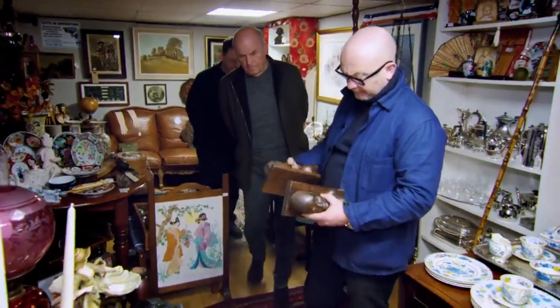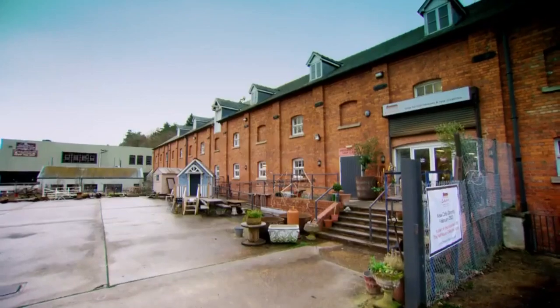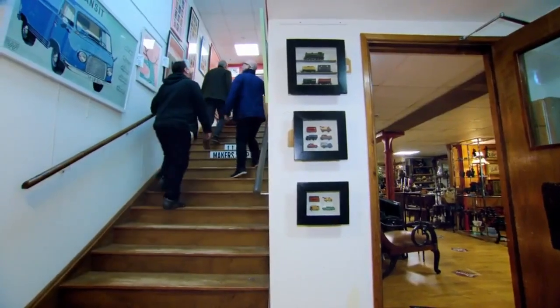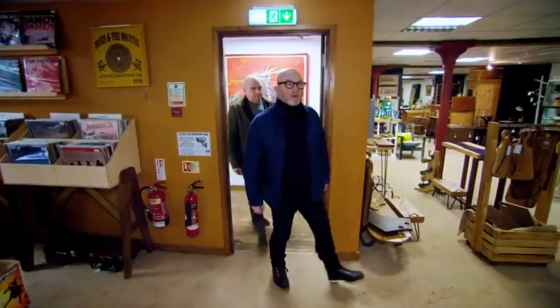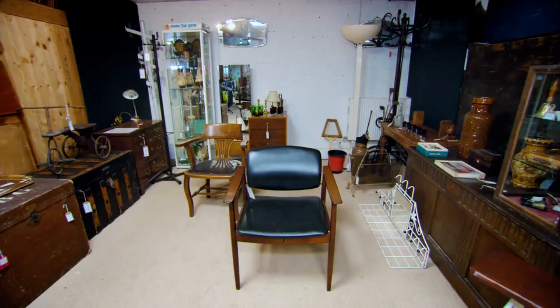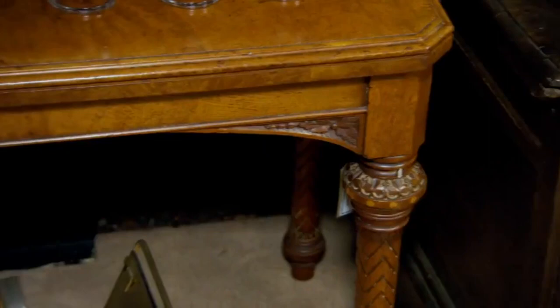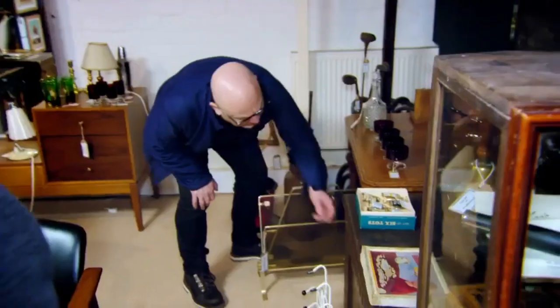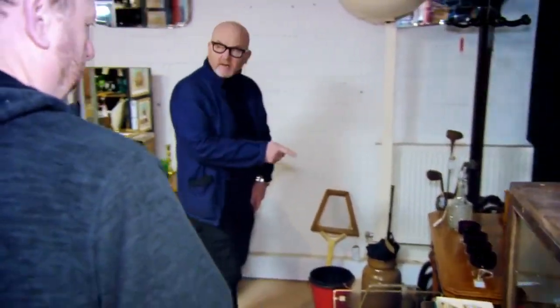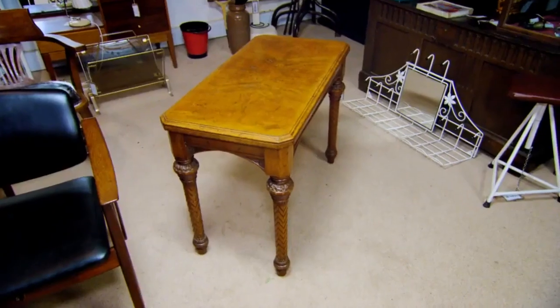Normal sort of thing you're going to find at an antique centre, but amongst it, I'm seeing some really good pieces straight away. With two deals done, Drew heads upstairs. Okay. And something else catches his eye. Can I get this out? Yeah, of course you can. We head upstairs, and within 2 minutes, I'm looking at an absolutely cracking piece of furniture.